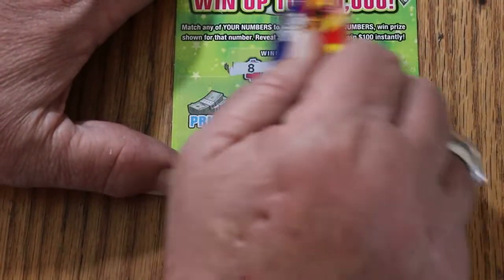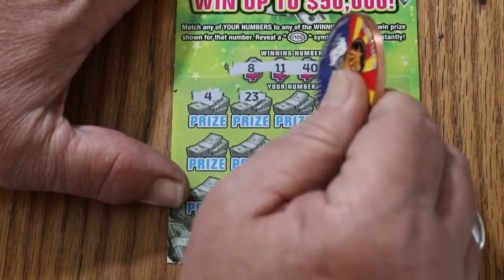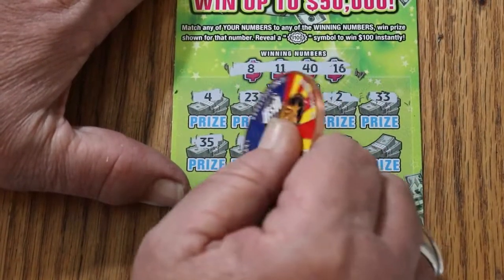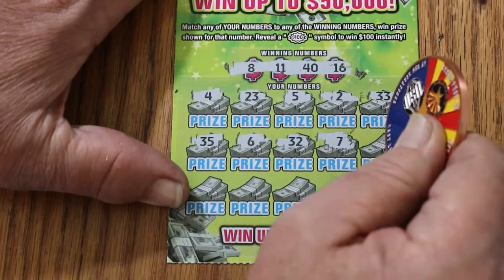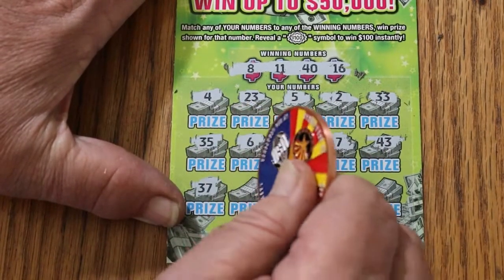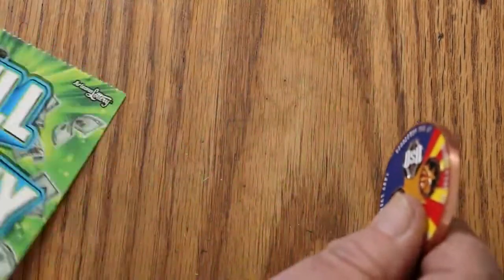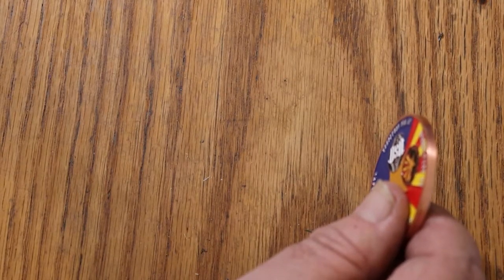Ticket 6. 8, 11, 40, and 16. Can we go back to back? 23. 4, 23, 5, 2. 33. 35. 6. Randoms 32. 7. CJ 7. 43. 37. 31. 14. 21. And 9. No good. Come on, ticket. You're sticking to the other one.